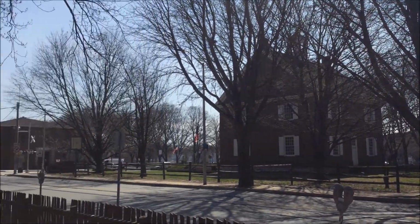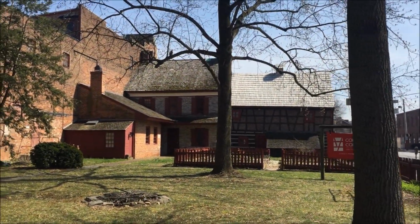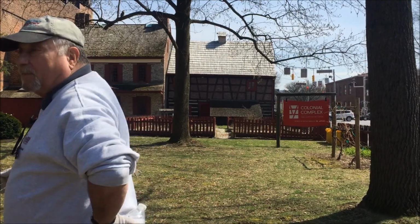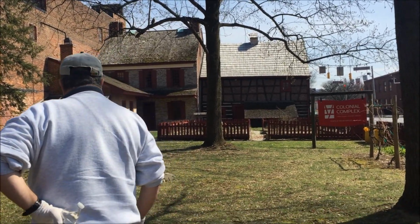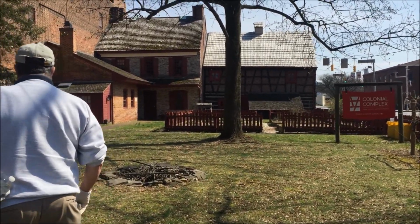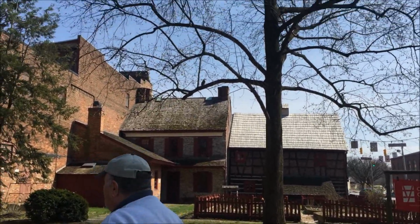So anyway, up until the 1730s, this is completely unexplored. This was the wilderness. Not even the Indians lived here. This was the Indian hunting ground, but the Indians actually lived down close to the river. So they finally opened this up for settlement in the 1730s. Within 10 years, there were about 600 people living on this side of the river.